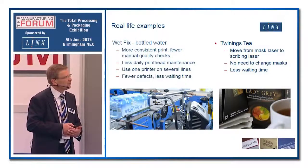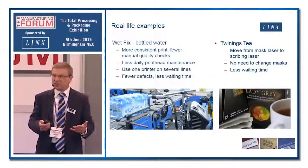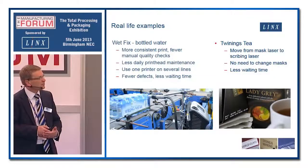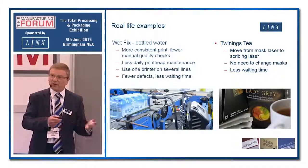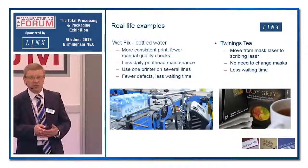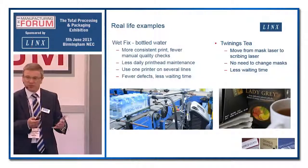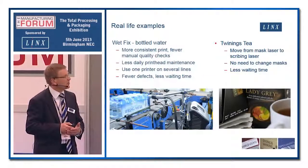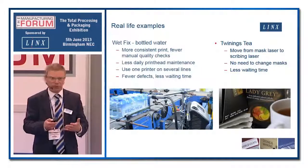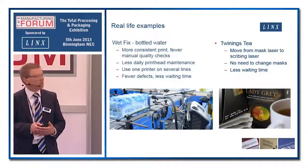that they were having to do. They're also finding that they have to do less daily maintenance to get the product going, and that saves them time. They can also use one printer on different lines to put different codes on their primary and secondary packaging, which again saves them inventory in terms of different consumables for different equipment. And they're getting fewer defects as well because of the more reliable printing that they're getting now. And less waiting time too.